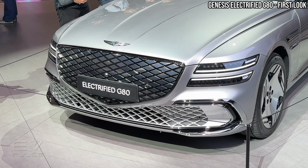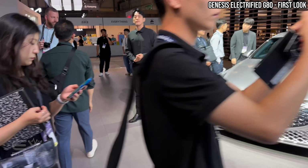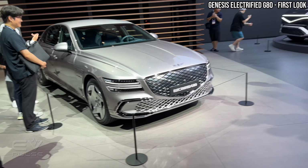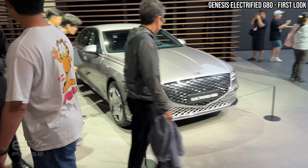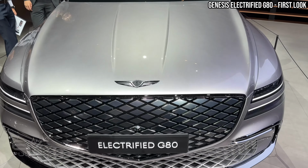As for range, they're estimating 475 kilometers. I'm certain that is not US EPA testing, so as always, your mileage will vary, and in this case, probably significantly, but 475 kilometers of range, they claim, is enough to get you from down here in Busan all the way up to the nation's capital in Seoul, which is at the opposite end of the country. So a very good amount of range for this large executive sedan. You can make that drive without having to stop to charge, which is a good thing.